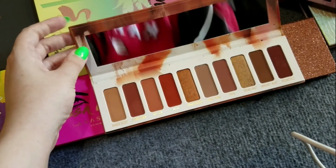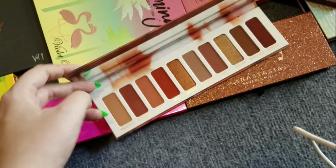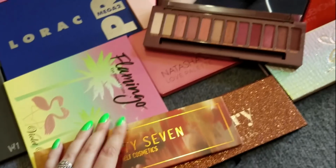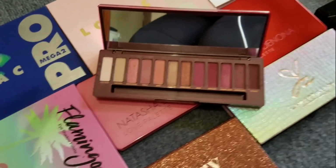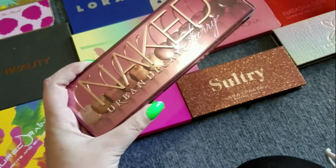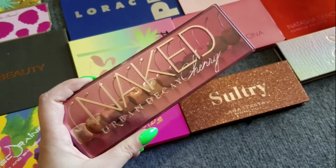Next up, kind of peeking up into that orange neutral, is the Melt Cosmetics 27, which is one that I do want to keep. And then we're left with the Urban Decay Naked Cherry, which I had pulled into a rotation. It was good. It was nice. I got some pretty looks out of it.